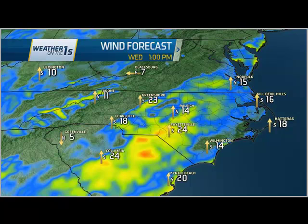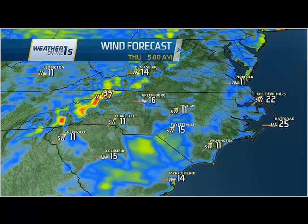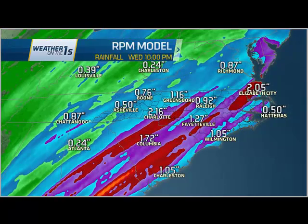Look at the winds here. They'll be cranking out of the south anywhere from 10 to 25-plus miles per hour with some higher gusts. And then tonight, those winds kick around out of the west, and it'll stay pretty breezy here as the night unfolds. Now, let's take a look at the additional rain totals.